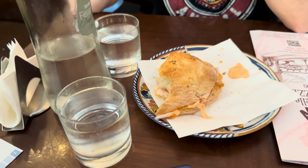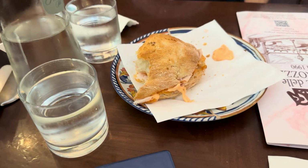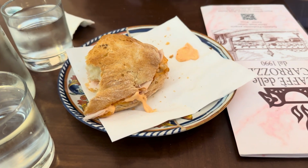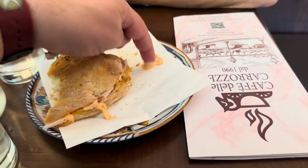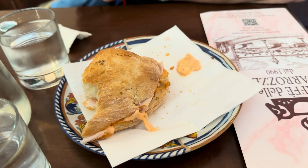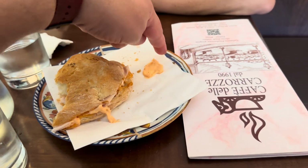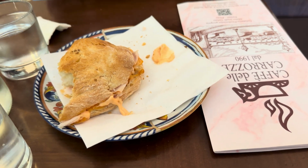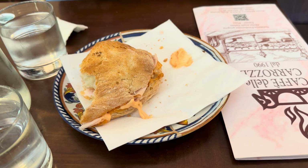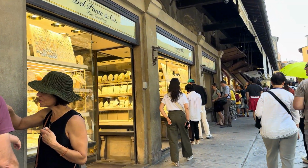The meat is tacchino. I'm not sure what that is. And there's mozzarella. And then salsa rosa, which is just some kind of red sauce. There's a little bit on the side. What does that taste like by itself? It's mayonnaise-y, but it has a different flavor to it. Yeah, definitely mayonnaise based. It's not spicy. It's very good.